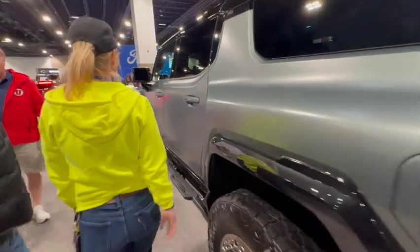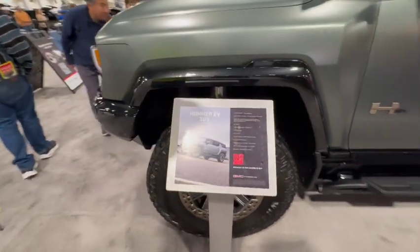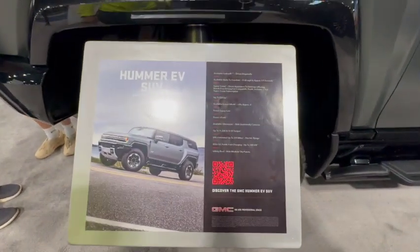That's the only thing you can open. Lots of info. Do we know? Price and range. Nothing.